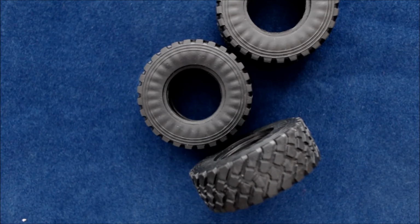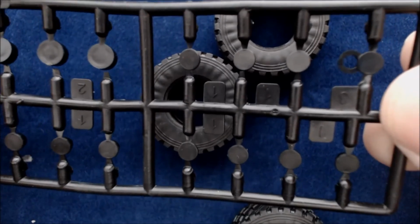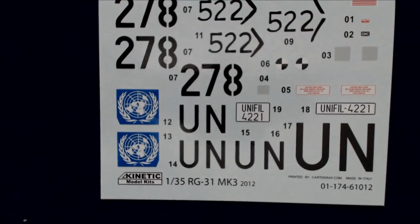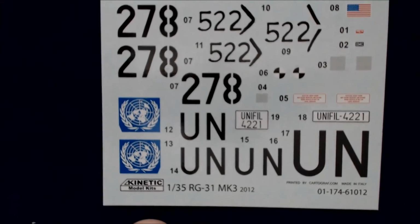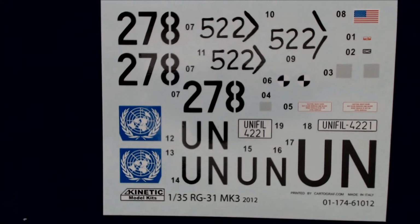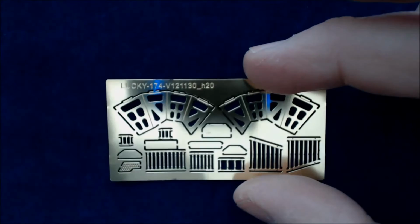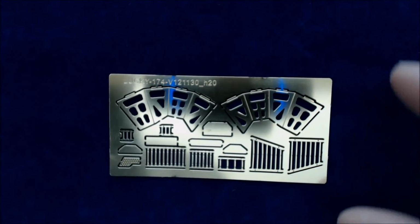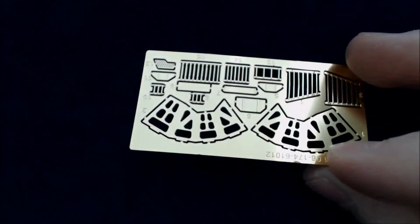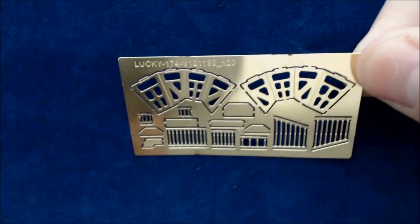And here's one of the other pieces that's included with some various black parts, rubber parts, which again include UN and maybe US markings. I guess Marine markings and UN markings according to the instructions. Unifil 422. So here's the photo etch, and you can see my webcam lights are reflecting off of it, so it's kind of giving you the weird blue thing.